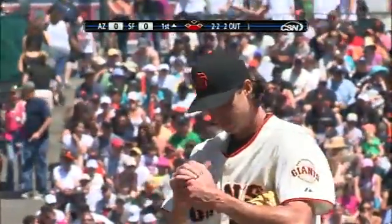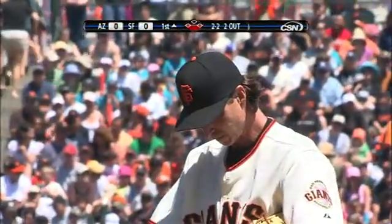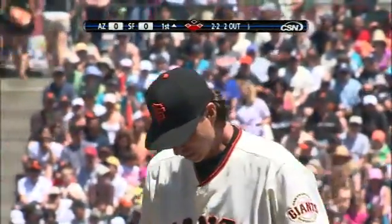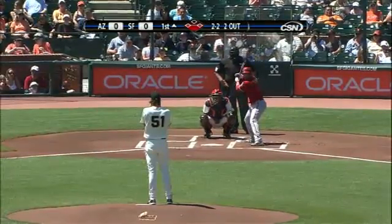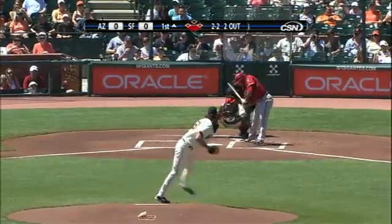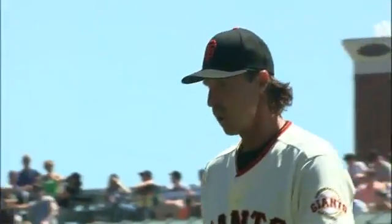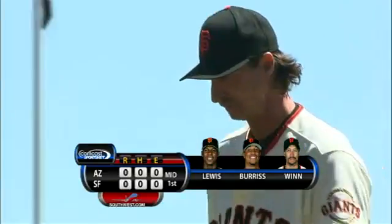Start seeing managers move the lineups around, Mike, and as I mentioned, both guys doing it. It's usually an indication that both teams are struggling a little bit. Well, that they are. Strike three call, and that ends the inning. Johnson with a couple of strikeouts. Giants coming up.